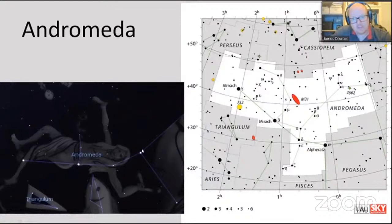The principal star is this star here, Alpheratz, and you can see on the right here it's also a star which features in the square of Pegasus. In times gone by the star was in both Andromeda and Pegasus, but now it belongs to Andromeda, and Pegasus just borrows it to make the square.